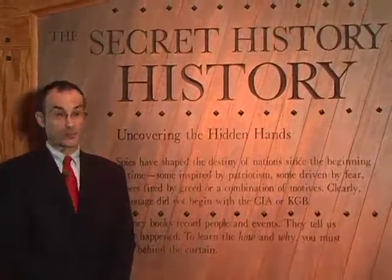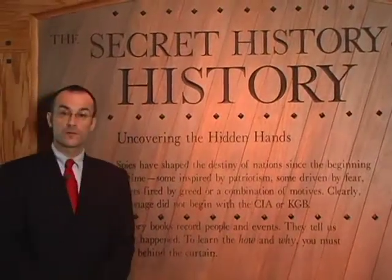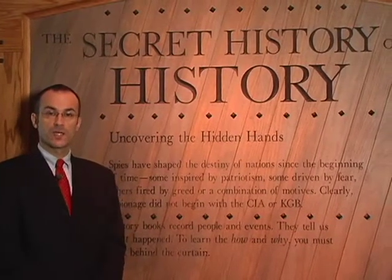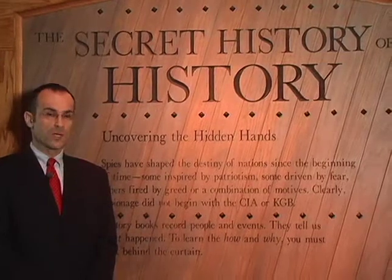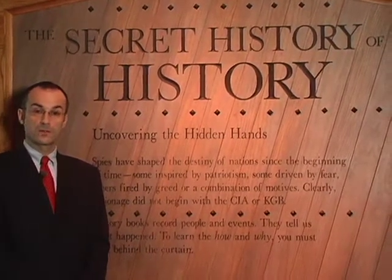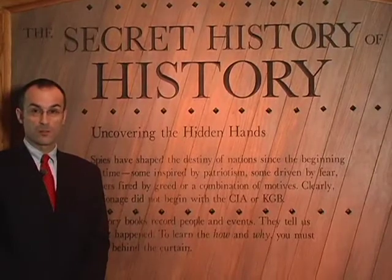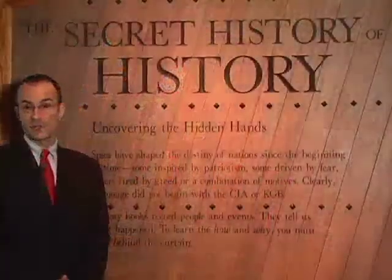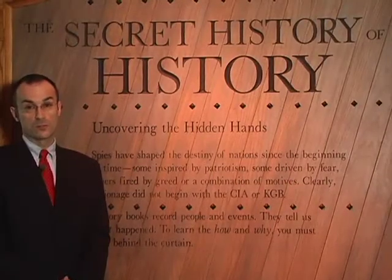We're now standing at the beginning of the second part of our main exhibit, which is called The Secret History of History. In The Secret History of History, we take a look at how intelligence has influenced world history from the beginnings of times really until today. In fact, if you look at the oldest writing of Western civilization, the Odyssey, you find references to the Trojan horse, classic espionage deception operations. For that reason, espionage is also often called the second oldest profession.